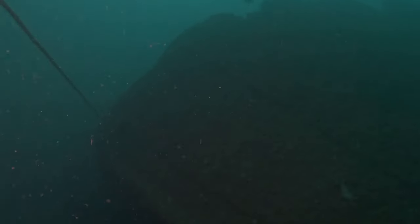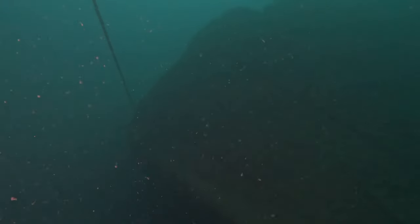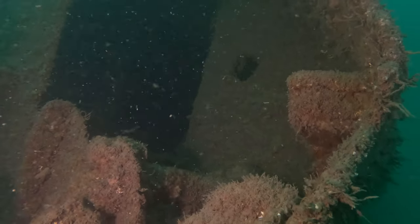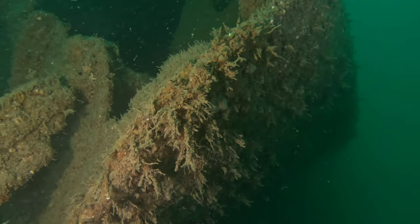Jamie's tied in on the bow, and I'm still not entirely sure how the bow is laying in relation to the rest of the ship, which is laying for the most part on its port side. I've dived this many times and never been able to make head nor tail of it. It's quite close to shore, and for what seems like 51 weeks of the year, visibility is mostly 1 metre or less, so it was quite nice to actually see it for a change.